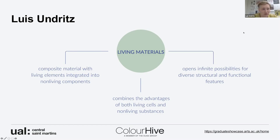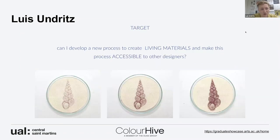Examples here could be, for example, concrete that heals itself. The problem is sometimes that you need specific knowledge to do living materials, and also equipment. So my target for my project was, can I develop a process to create living materials on one hand, but also can I make it accessible to others, especially for designers, for makers, for artists.